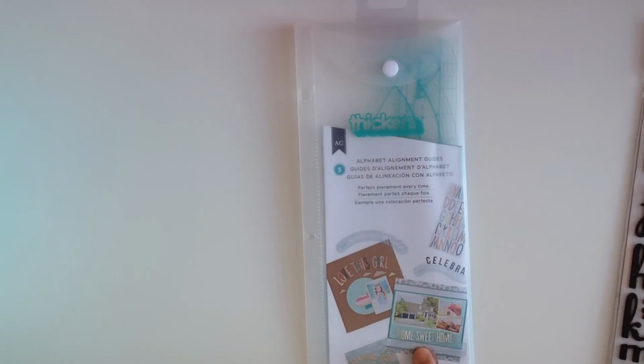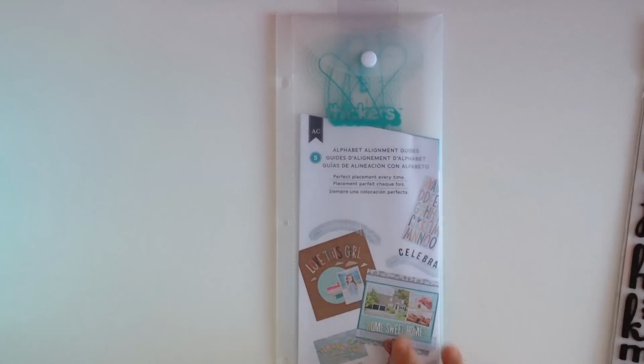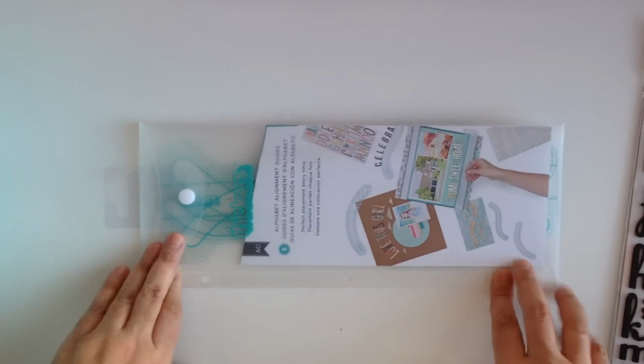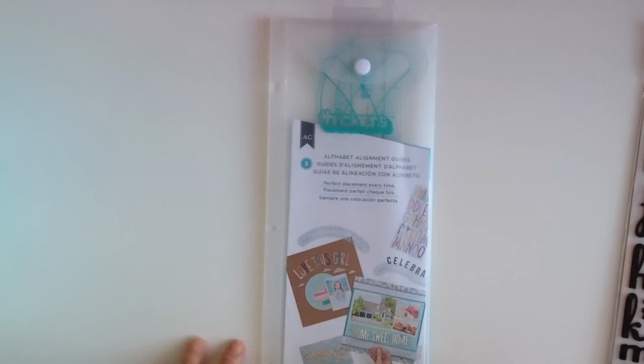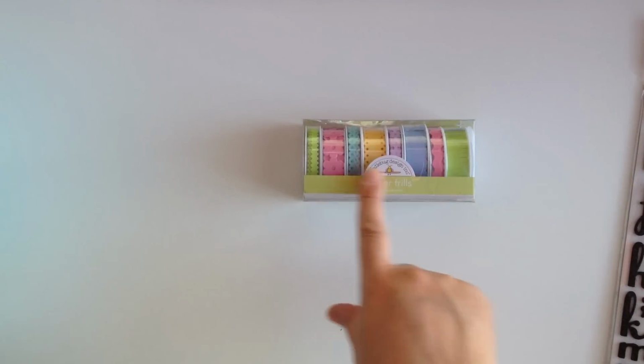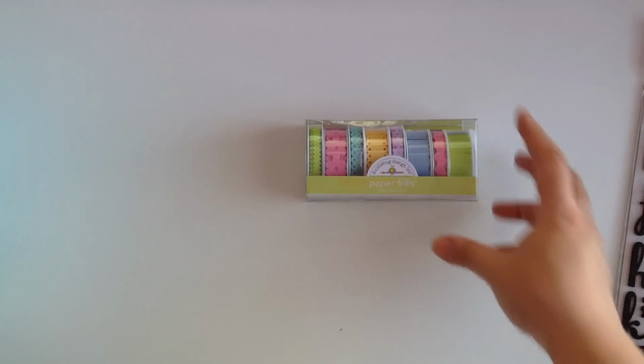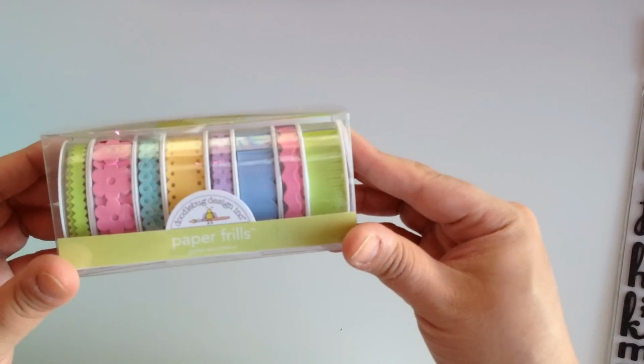And then I got this Thickers American Crafts alphabet alignment. I think it's just to help you place down your thickers straight or curved. I've seen people do reviews on it, so I wanted to try it out when I saw it on her website. I was like, yep, we're going to try it now. And then I got the Doodlebug Paper Frills ribbon set. Does that not scream spring and Easter? Love it. Look how pretty.